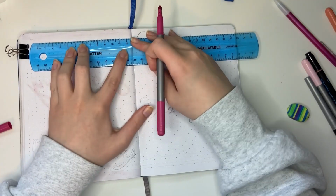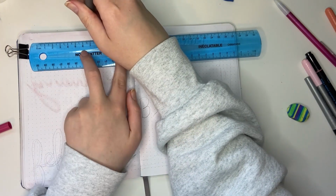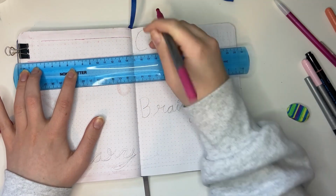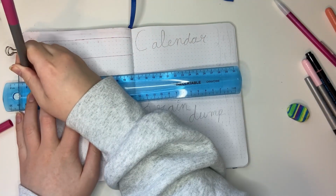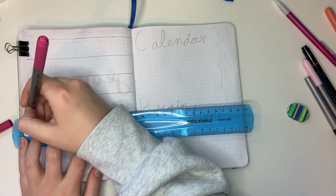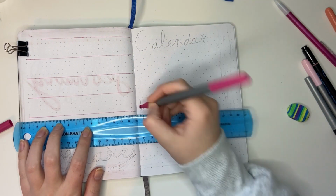So the next spread that we're doing is the calendar spread. I switch it up pretty much every month, whether I do the calendar on the bottom or the top. So like in my December video, I did the calendar on the top of the page. In January, I did it on the bottom, and now back in February, I'm doing it on the top. I don't usually alternate, I just kind of do whatever.